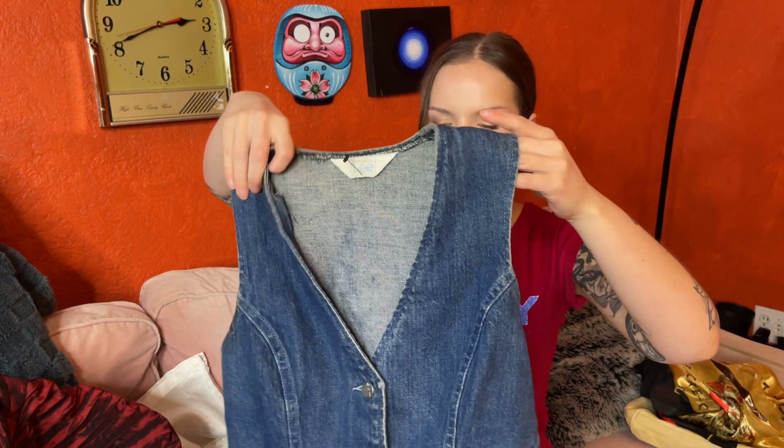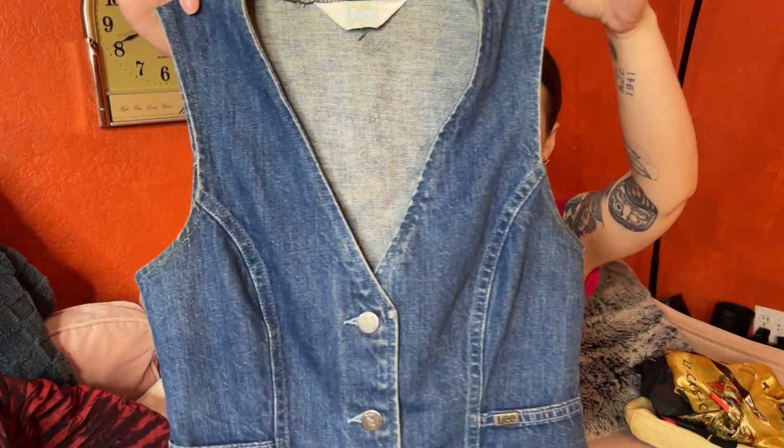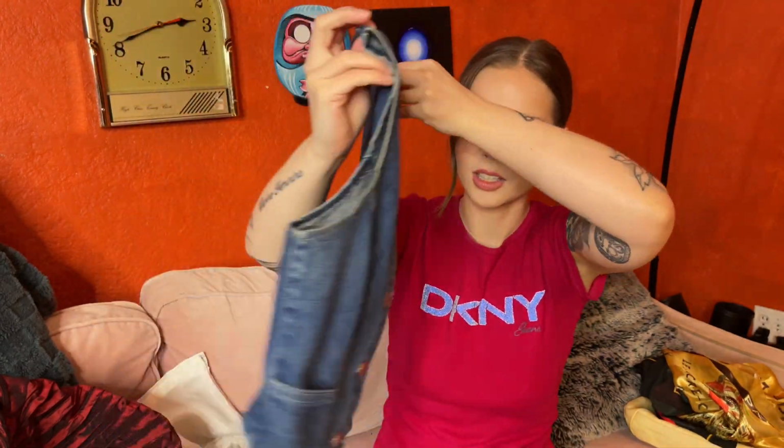First thing, okay, I've had this vest for a very, very long time, maybe 2 years, since the summer of 2022, so coming up on 2 years. It's this vintage Lee's little denim vest, super cute. It's kind of structured a little bit. I bought this at a random vintage store in Cumberland.